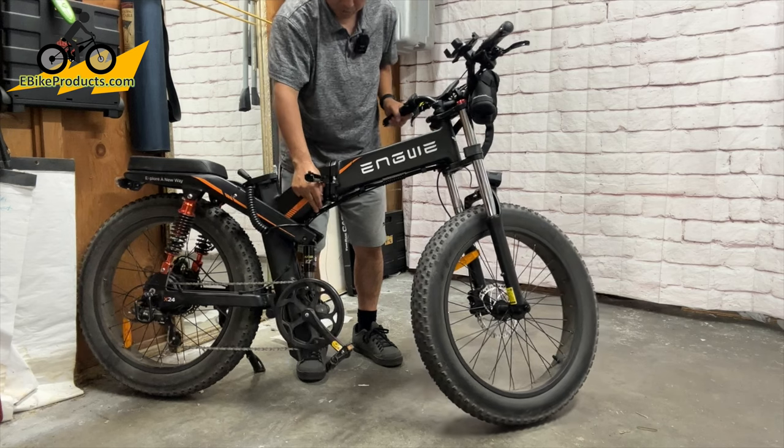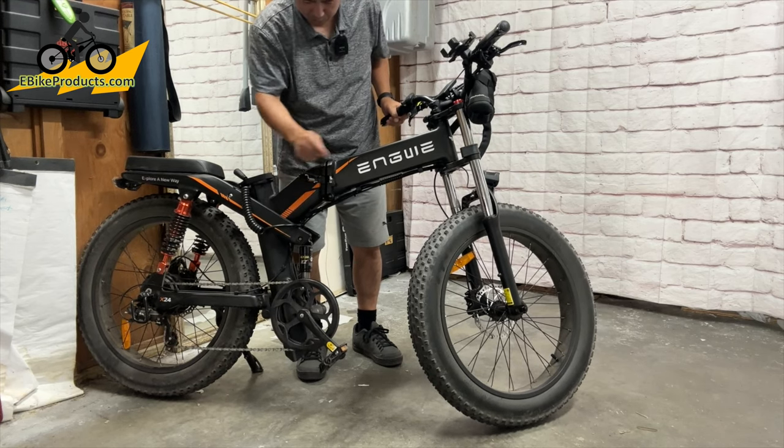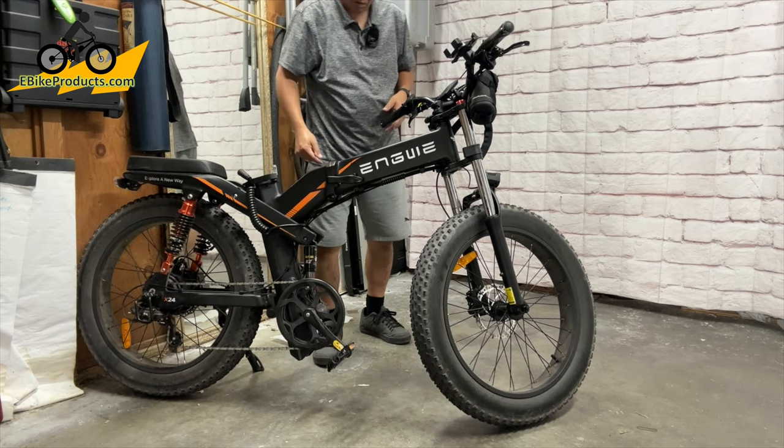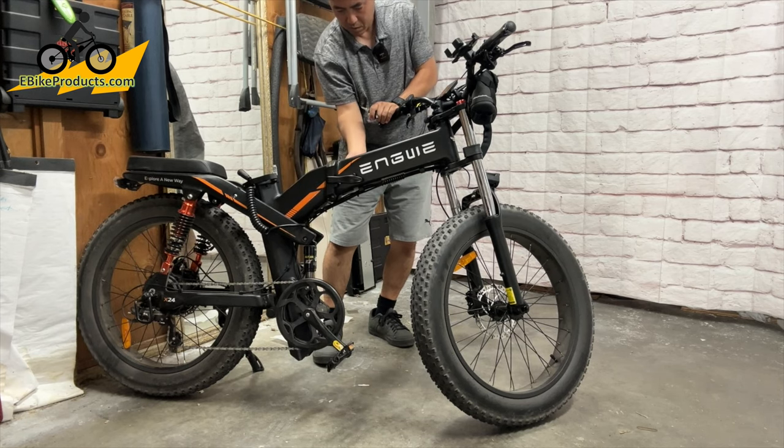That is one of the tips I really have for this bike, because if you are going to take the battery in and out, it'll save you a ton of time trying to figure out how to do it the easiest way without, you know, falling over or dropping the bike or the battery.